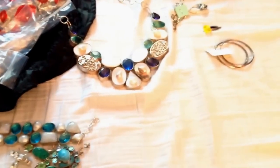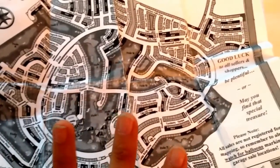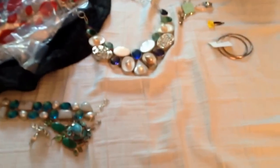So next I'm going to show you guys what we got yesterday. So this is the big haul I was talking about. So I found out Friday that a community nearby would be having their community garage sale. So here's the map. All of these black marks are garage sales. So we went there. It started at 8. We stayed there possibly till 2 o'clock. And here's what I got.